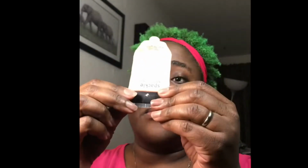Let me prime. Use the last of my Laura Geller, and I'm seriously using the mess out of this. I really like it, and I also don't like to give up on things until they're completely gone. And as per usual, I moisturize with grapeseed oil. I'm going to conceal with my Revolution Makeup Conceal and Define.